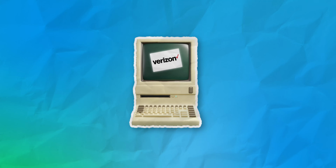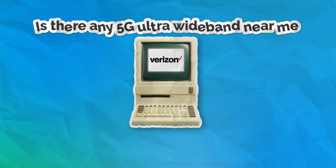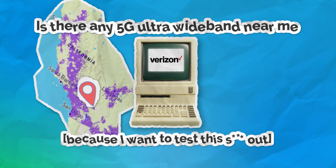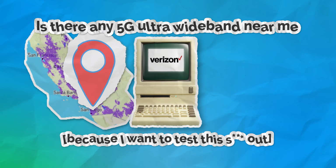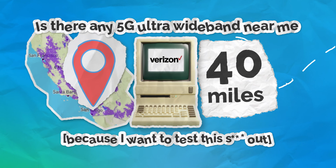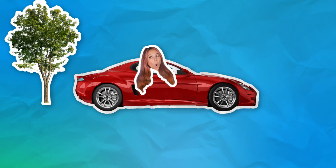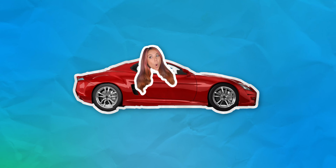The first thing I did is I went on Verizon's website to see, is there any ultra wideband near me? Because I want to test this out. And so, you know what? There was some 5G ultra wideband, and it was about 40 miles from me. So I went on a 100-mile journey to find ultra wideband. And disclaimer and alert, I did not find ultra wideband. So if you're ready to turn off now, just turn off. But I urge you not to, because I think this experience could help out a bunch of people.